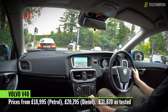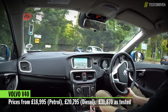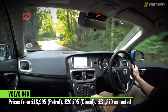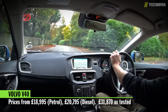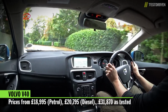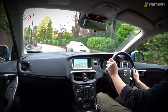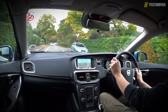The V40 range starts at £18,995 for the T2 petrol, while the diesel models start from £20,795. It can all get a little pricey if you spend too much time ticking boxes on the options list, with our D2 test car coming in at £31,870 after nearly £6,500 worth of options. Keep it sensible though, and the Volvo V40 represents a value for money, stylish, practical and typically safe alternative to the usual suspects.